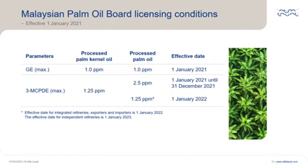Starting January 1st, 2022, the maximum content of 3-MCPDE in processed palm oil will decrease from 2.5 ppm to 1.25 ppm for integrated refineries, exporters, and importers. However, for independent refineries, the effective date will be 1st January 2023.